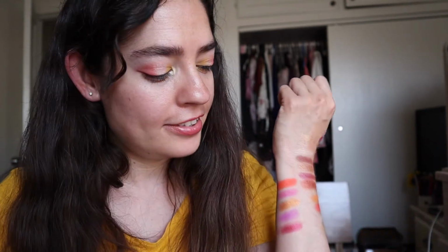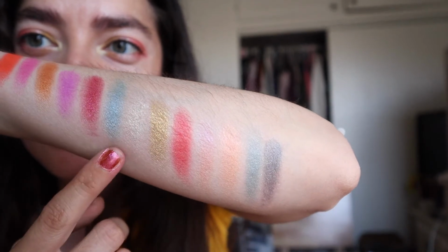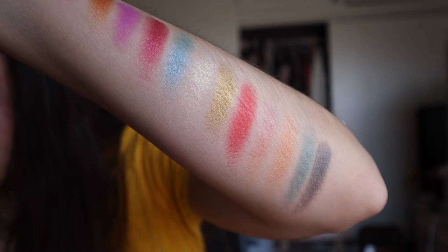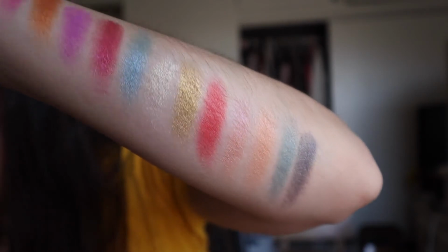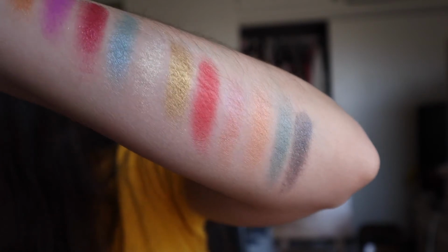So let's see a swatch. Let me see. Still have the shade names here. So this one would be Cool Off. Okay, so starting with the blue is where the swatches start for the Hot Spot palette. And as you can see, the shades are super vibrant, yet they're just on the light tone side as well. Like that red is pretty bold, that dark blue.